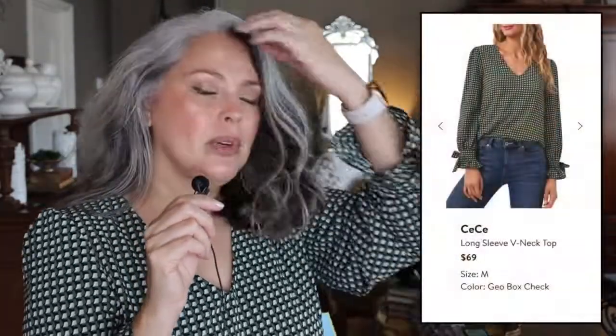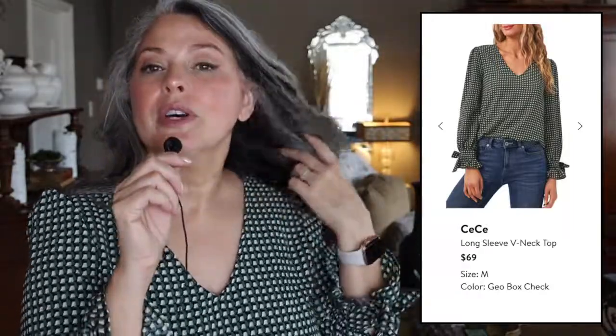And then for good measure, they sent me a CeCe top. I just love this brand. You can see a collection of CeCe tops on this video right here, right after this one. I do have several of their tops. I think they're feminine. They're still not silk. The style is lovely and the price is reasonable. So I really like this one.